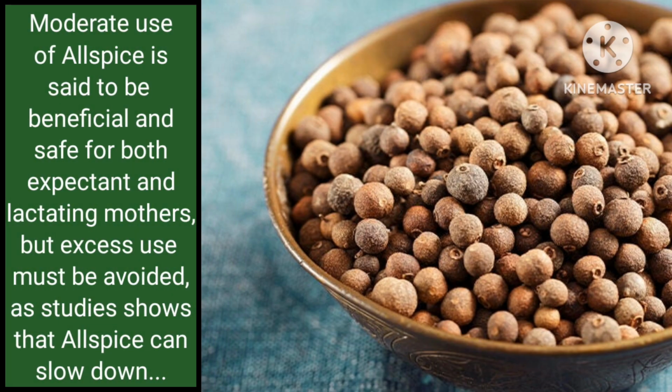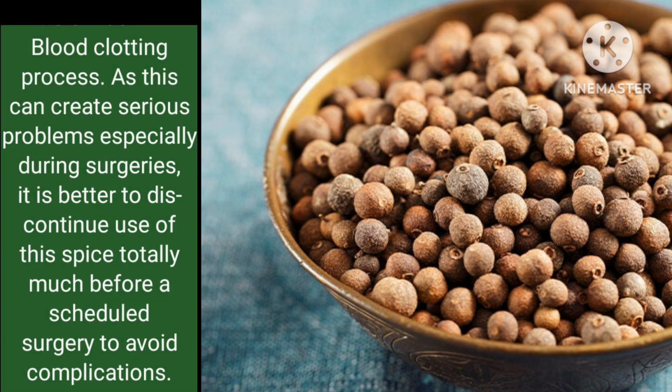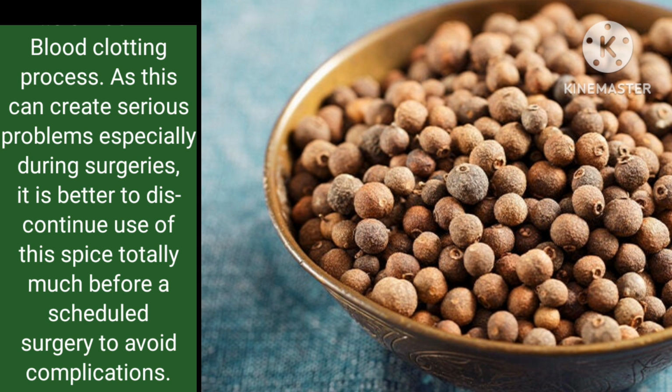Moderate use of allspice is said to be beneficial and safe for both expectant and lactating mothers, but excess use must be avoided. A study shows that allspice can slow down the blood clotting process. As this can create serious problems, especially during surgeries, it is better to discontinue use of this spice totally much before a scheduled surgery to avoid complications.